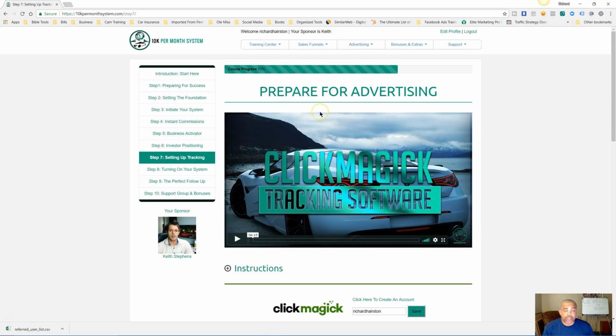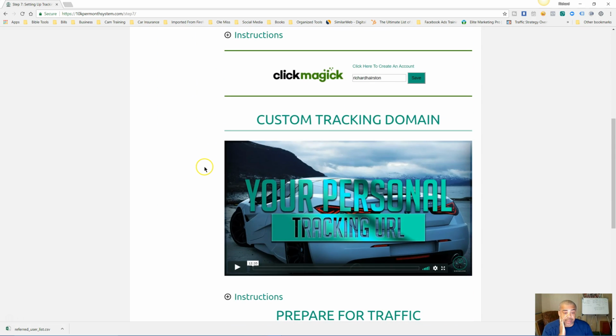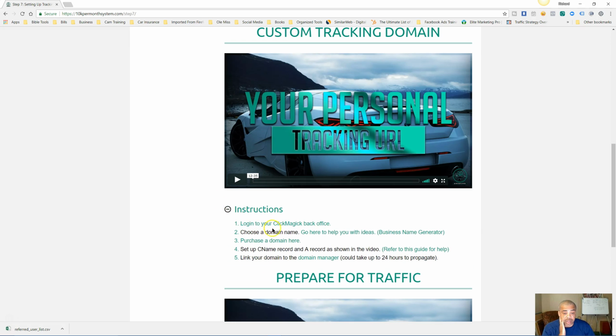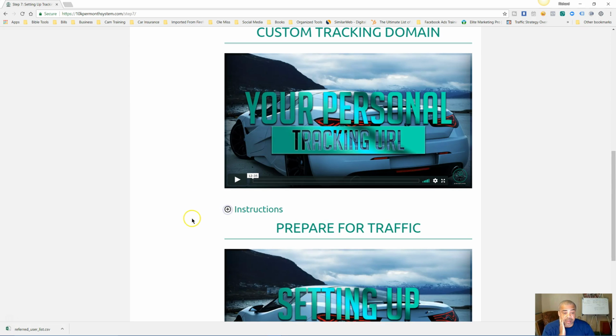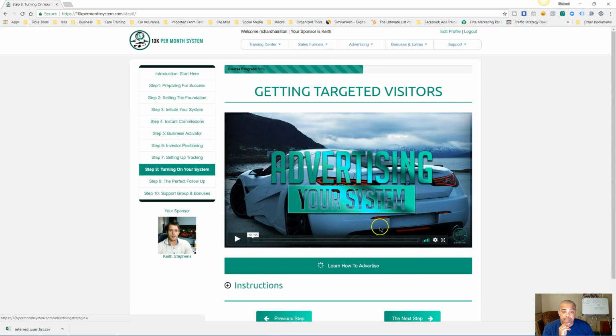Now once you have everything set up, you want to get prepared for advertising. Now, they have ClickMagick in here, and you just simply sign up for an account with ClickMagick. Okay, custom tracking domain. You just get your instructions here. Prepare for traffic, setting up your tracking links.